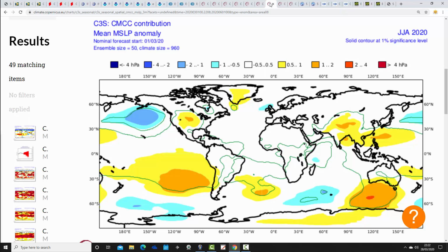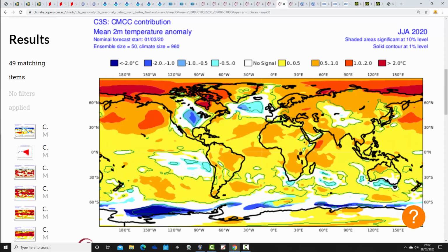And then we've got the CMCC, finally, for the Copernicus suite of models. This is the Mediterranean model, of course. This one looks more unsettled, actually. This is the mean sea level pressure anomaly for summer 2020 from CMCC. And it's going for a bit of blocking up towards Greenland, a little bit of a northern blocking signal there. Low pressure out to the northwest of Scotland. It just all looks a little bit cool and a little bit unsettled, I have to say, with the CMCC.